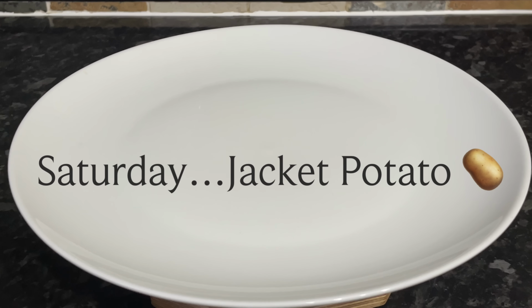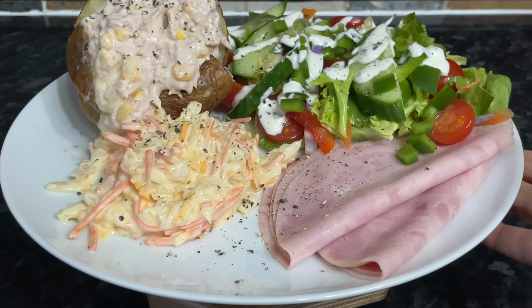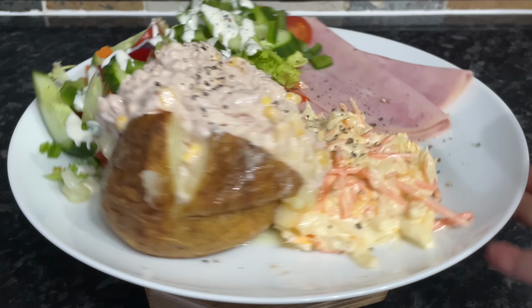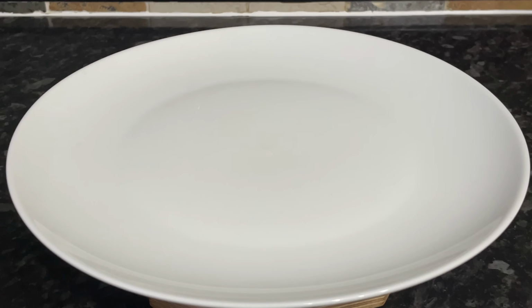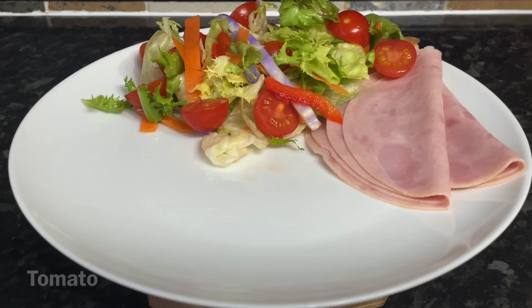And then moving on to yesterday, we had jacket potatoes. I wasn't feeling like anything too heavy, just something a wee bit lighter. Some of you call this a picky plate. I'm just going to call this a jacket potato with a wee bit of cold meat on the side. So I've got some side salad there and some smoked ham.